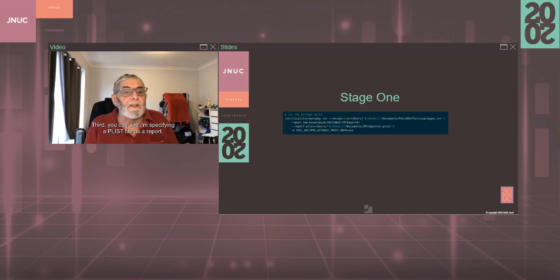Third, you can see I'm specifying a plist file as a report. AutoPkg will, when requested, write out the results of a run into a well-structured plist file. It's this I'm reading to decide what messages to send to Teams.